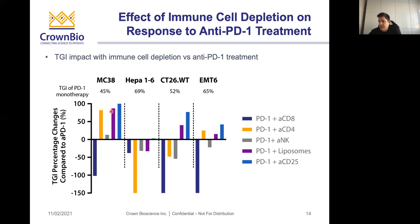So we can clearly see here for MC38, when we deplete CD8, we completely abolish anti-PD-1 treatment, whereas when we deplete CD4, macrophages, or Treg, we increase the efficacy of anti-PD-1. This is also the same profile for CT26 and AMT6. We do see very similar trends, with a strong dependence on CD8 regarding the efficacy of anti-PD-1 treatment. However, we can clearly observe that for HEPA-1/6, this is a completely different mechanism. There is no improvement whatever depletion we use, and CD4 depletion really impacts the PD-1 treatment.